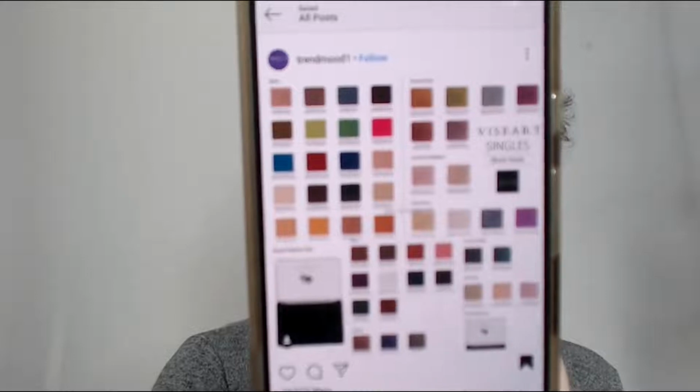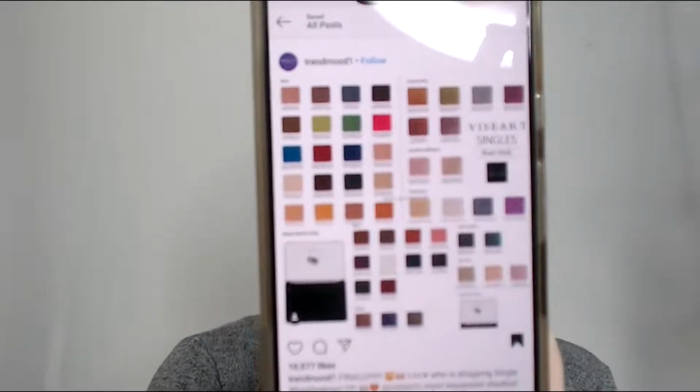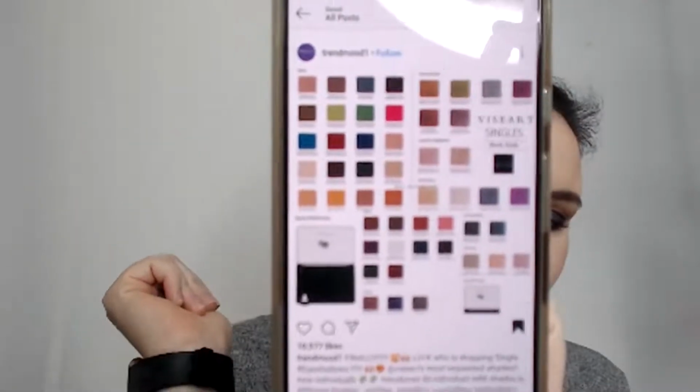I would like to see someone swatch all these colors in a video. I'm not going to commit to that because that's a heck of a lot of money that I don't have. But these, I'm really excited about these. I think the idea of people being able to pick their own colors from the Viseart line would appeal to a lot of people. Muse Beauty also do quite a lot of sales throughout the year as well.